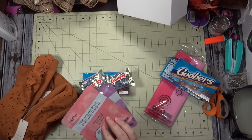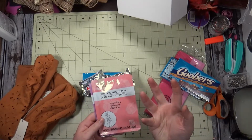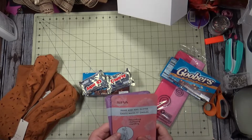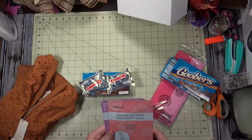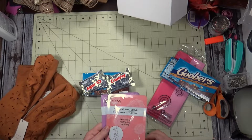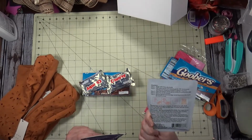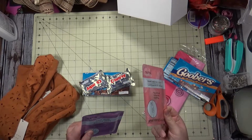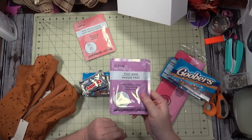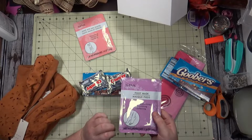Her hands, like all of ours, are destroyed because at work she washes her hands and uses hand sanitizer constantly. What's wrong with me? Is it because I'm so exhausted? Okay. It's a little, the gloves. I think this is from Dollar Tree. Yeah, I mean it's not, yeah, it's April. And then a foot mask because she's on her feet all day, running around doing everybody else's work.